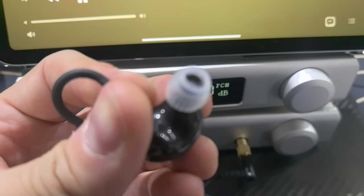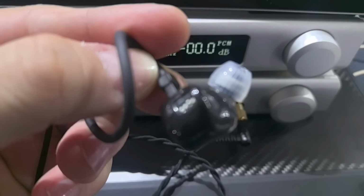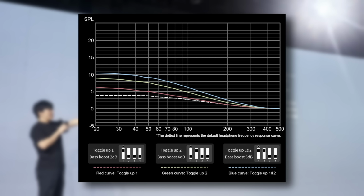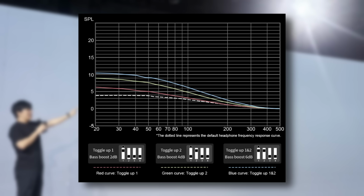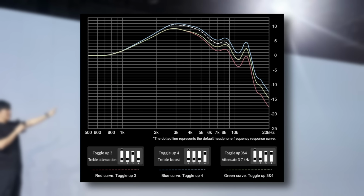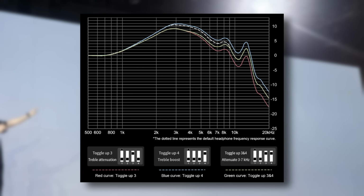For example, if you push the first switch up, it's going to add 3 dBs of bass, and that bass shelf is clean. It actually starts from 200 and under. And then the second switch, it starts to increase the bass, but now it's 6 dBs. And there is a switch for the treble, and a switch that adjusts the upper mid-range and presence region from 3K to 7K. And there are other combinations as well. For example, if you turn switch 1, 3, and 4 up, there's going to be a sound, but if you only turn on switch number 1 and 4, there's going to be a different sound, and so on.